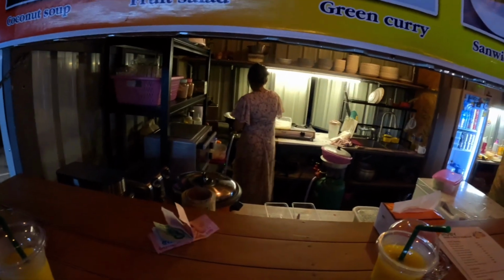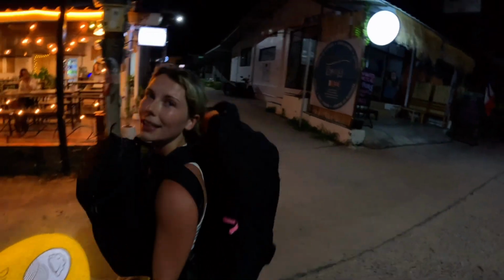Just stopping for some food before our overnight ferry to Krabi, and we've both gone for chicken pad thai and 2 mango shakes, and the woman's making it right there in front of us. So yeah, pretty cool. Oh, and this is all costing 280 baht. How you doing there? All right? Locked in. Locked and loaded, ready to go.